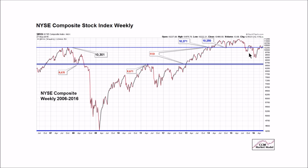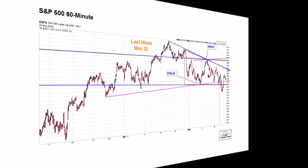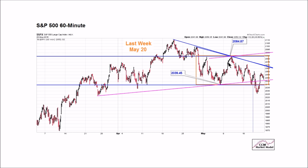If we're paying attention to price and using the if-then implementation rules, it really doesn't matter if this is an inverse head and shoulders pattern, but it does help us keep an open mind about bullish outcomes. This is the box that we've been watching. We said we would learn something if price moved above 2084 and change, or if it moved below 2039 and change from a short-term perspective.